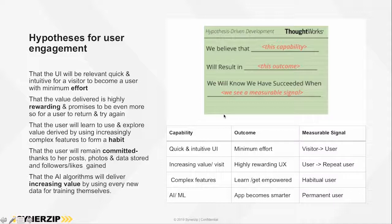Any hypothesis can be put on a card, the green colored card that you see. This is courtesy ThoughtWorks, which says what is the capability that you're trying to build, and what will be the outcome if you build that capability, and when and how will you know that you have really got the desired outcome? What's the measure of success? What is the measurable signal that you see outward to know that you have really succeeded?